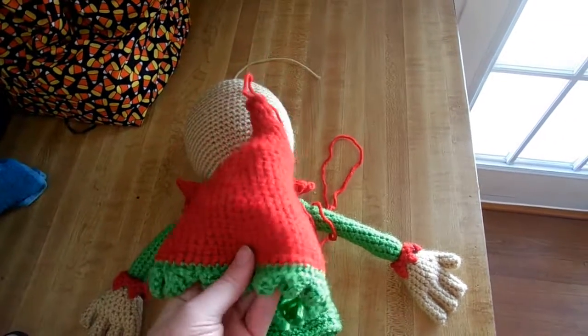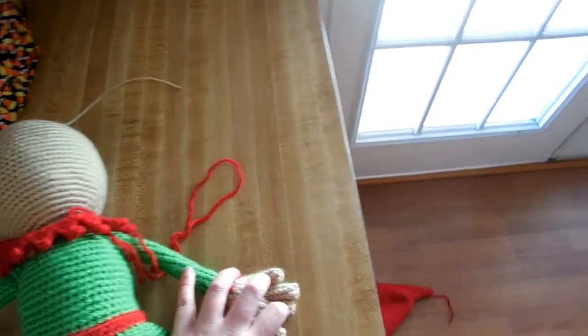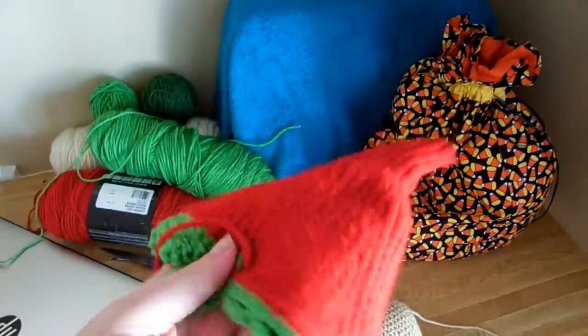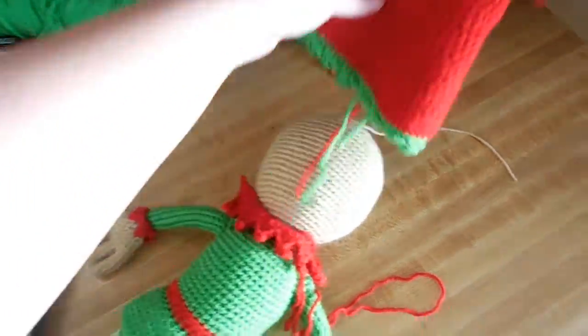And then I just finished his hat. I've got to mess around with it to get it shaped right. Then that's all I have to have done of him for this week. Ooh, it's probably really bright that way. And the last week is just his facial features and stuff.